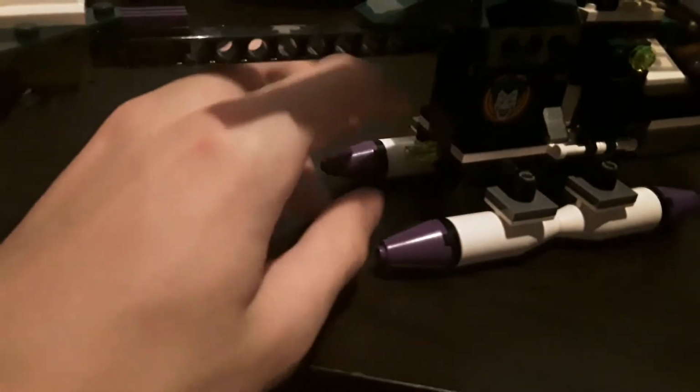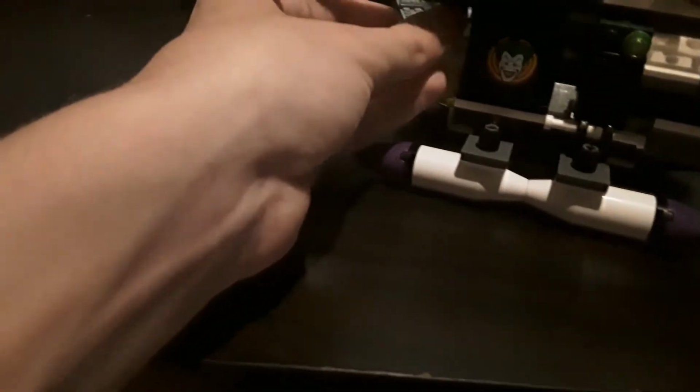Now, back here, you can actually store these bombs that I showed you earlier. Push that thing in. And then, I don't think you can see me with this, but you're supposed to pull this, and the bombs will release. Now, be careful, because you don't want to lose them. Like that. Okay.